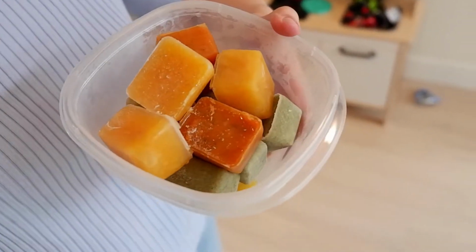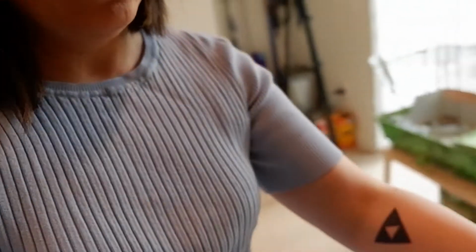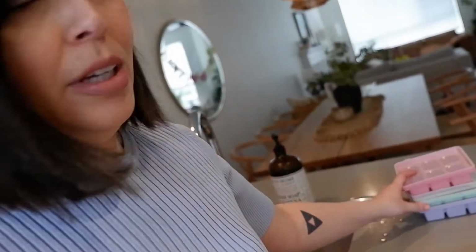But how cute do these look? So colorful. I'm gonna store those together in the freezer. And what I didn't think about was half of these items are orange, so I don't know how I'm gonna tell them apart. If you are doing the same thing, maybe you want to store them separately. You could always leave them in the cute little molds, and that way you'll know, oh, carrots in one, mango in one, butternut squash in one. That way it'll make it easier to tell them apart.